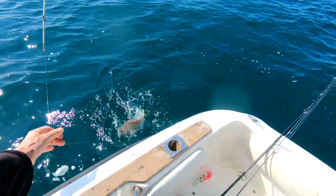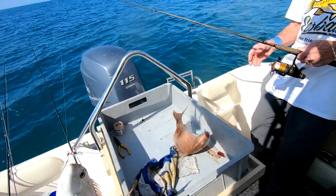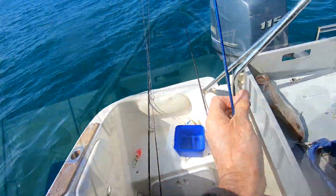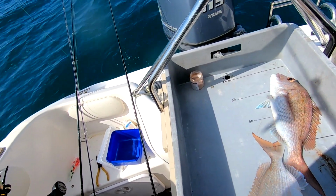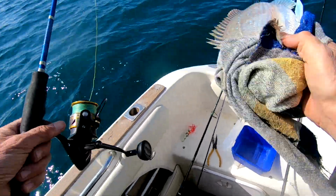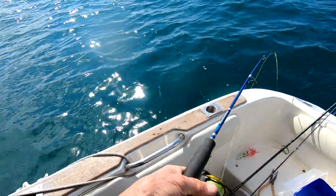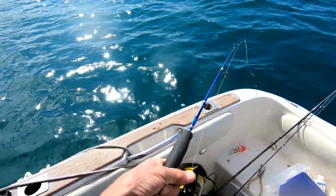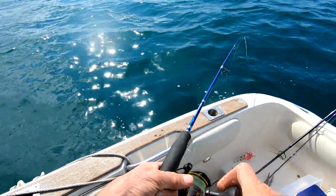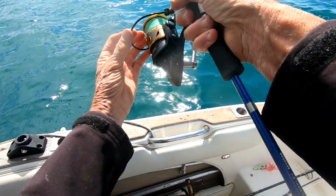Is he like, yeah, he's a bit small. It is actually big enough, but we're going to let him go, aren't we? Because we've got 5 now. We're keeping, yeah, you're going to keep 1. And I'm going to throw my lure over to where I think they are. See if that makes a difference.